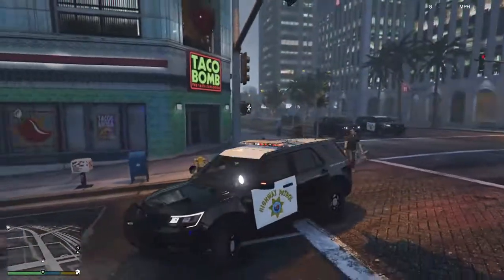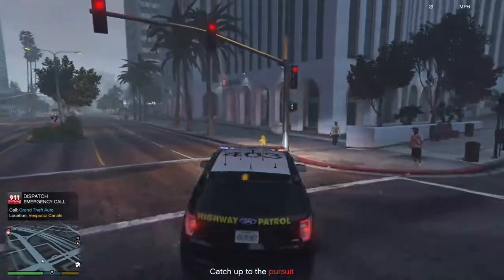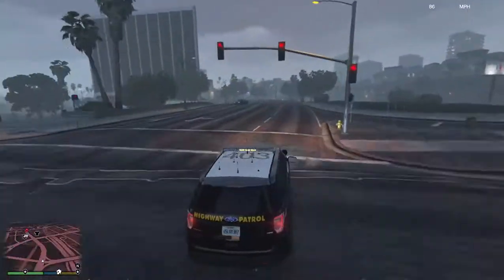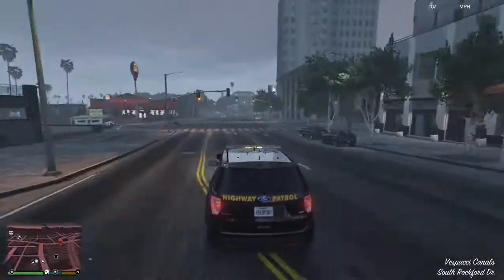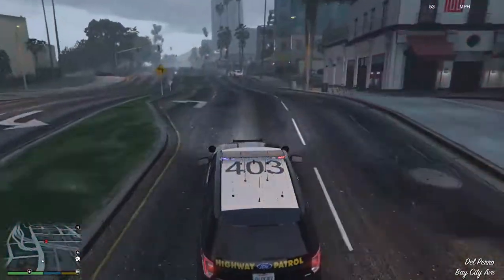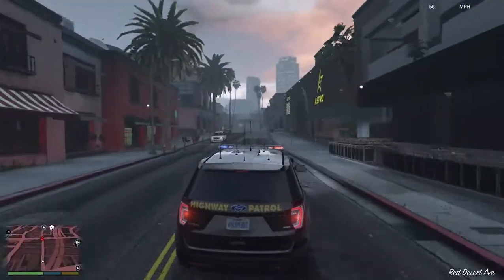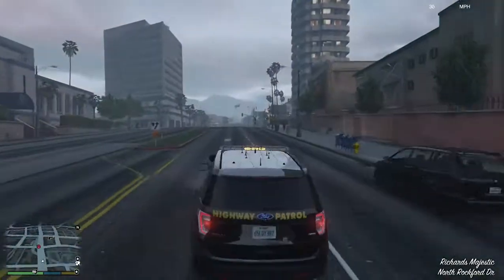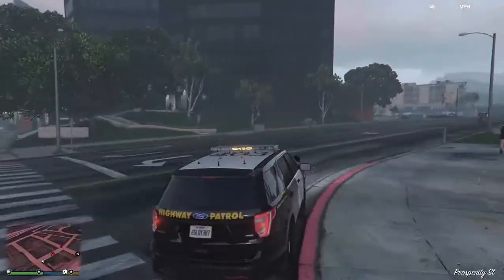That's specifically like a highway patrol thing. Citizens report a possible 503 at 6th Street Canal. Alright, dispatch, this is 1 Lincoln 18, show me en route. Looks like he turned right up ahead. It's gonna be fun. And vehicles occupied times two. You know what? We're gonna get a safe patrol in here. Dispatch, we got eyes on the perp.